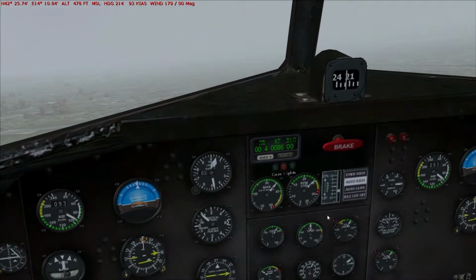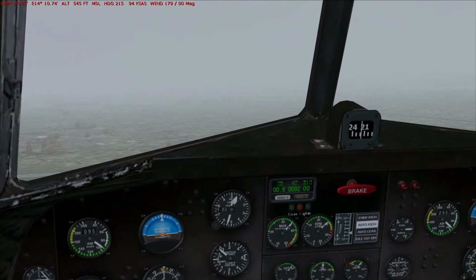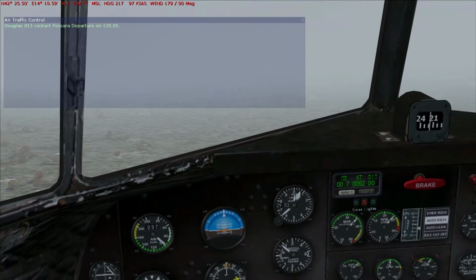So here we're taking off, and pretty much we're going to be crossing through northern Italy and flying into Switzerland, and we'll get some nice views of the Swiss and Italian Alps.